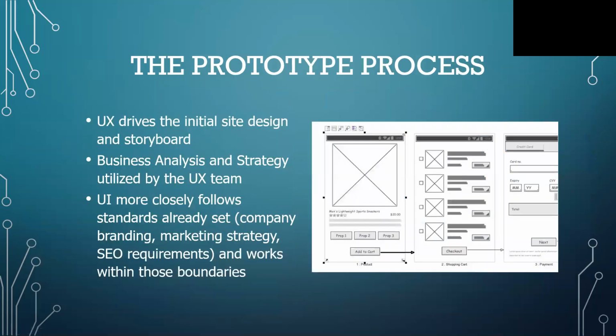So if you look at the prototype process for what happens, as we mentioned, UX is going to drive the initial site design and storyboard. I've got an illustration here on the right of what that may look like for a UX team. The UX team is going to do the business analysis and the strategy. They're going to work with the stakeholder, with the business. They're going to work with the product R&D and really make sure that they understand that end to end. On the UI side, they're going to concern themselves with the company branding, the market strategy, the SEO requirements, and they're going to focus on working within those boundaries for that framework that the UX team gives. Again, a lot of crossover, a lot of collaboration between the UI and the UX, but each of them do have their core focuses.